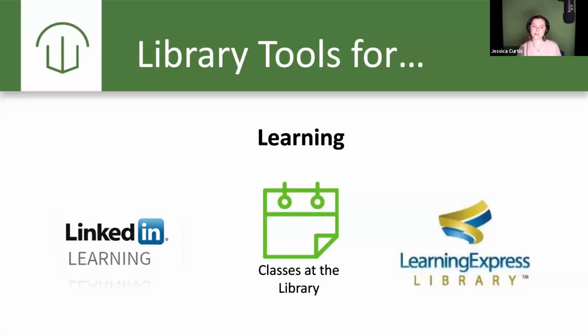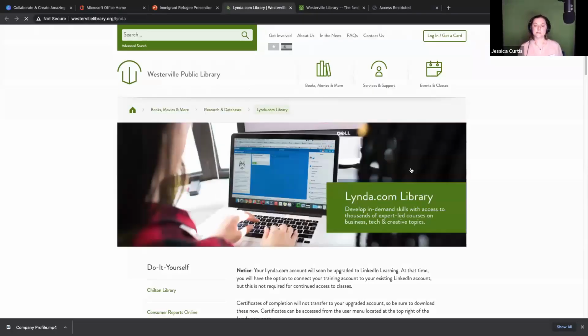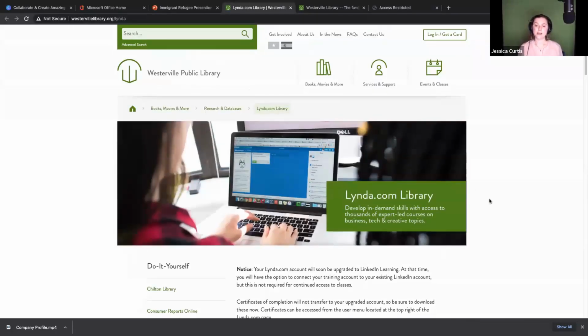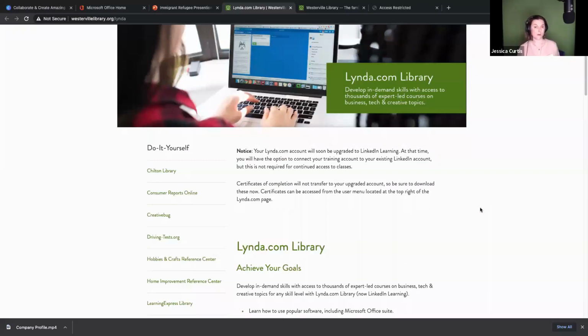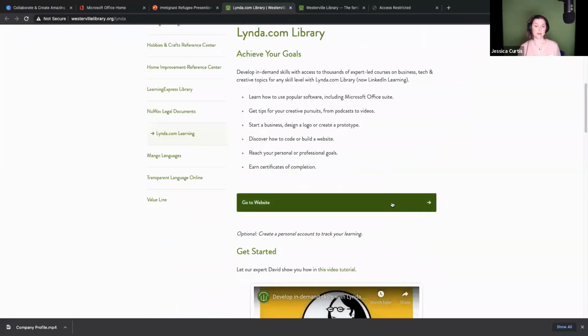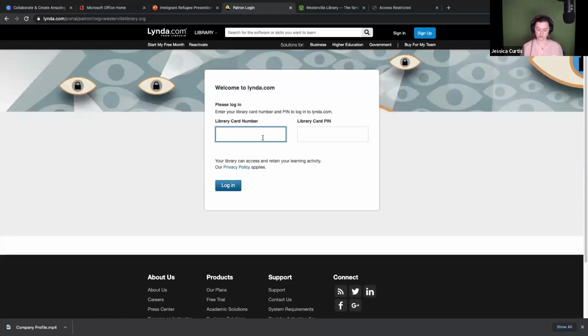Okay, other things that adults will often need is with LinkedIn. LinkedIn is sometimes also called lynda.com, and this is free. If you just go to lynda.com, it'll make you pay. But if you go through a library, any Ohio library, it is free. And the reason why I want to show this here is because here's going to make me log in.